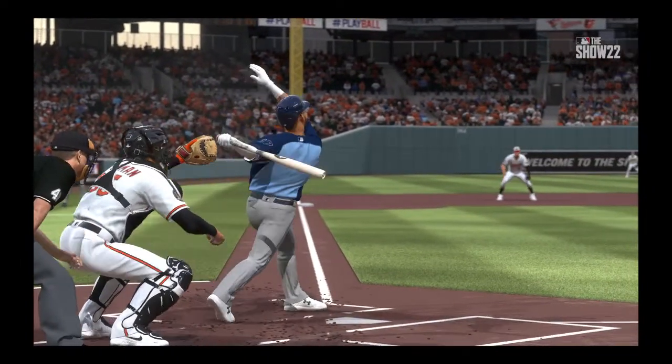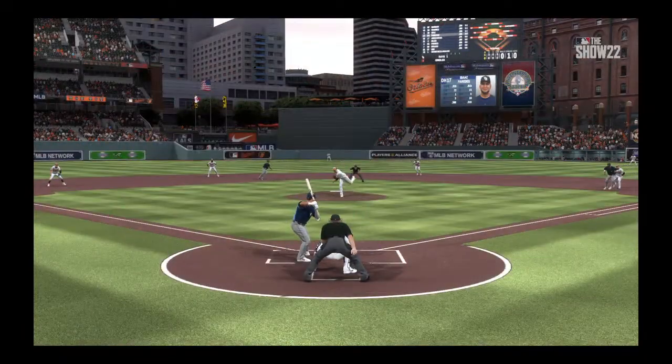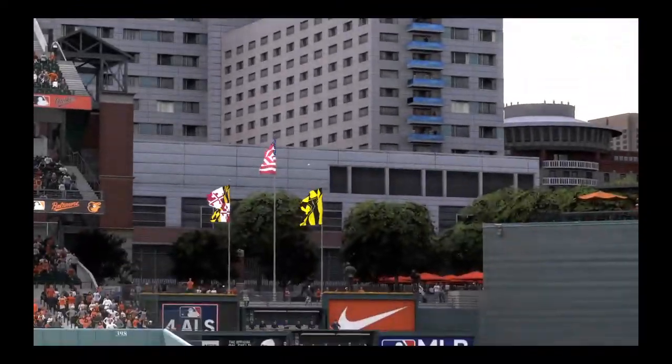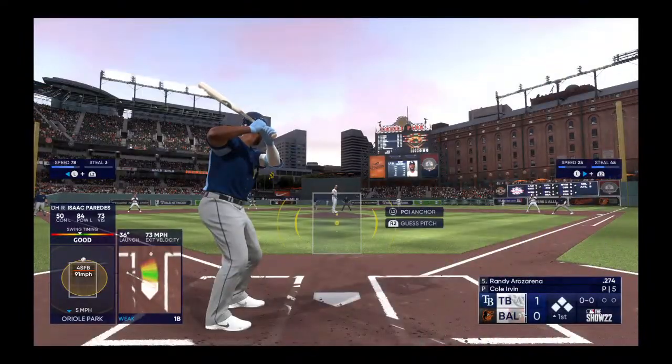To me, it's just a really controlled, balanced swing. He wasn't trying to do too much with it. Just stayed disciplined, got the barrel to the ball, and put it in play. Now the bases loaded. Big opportunity for them to break this game open. Now it's Randy Arozarena.